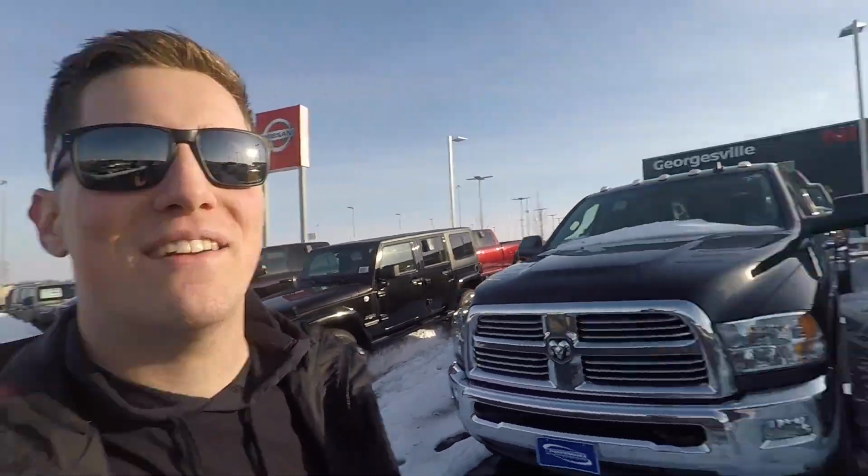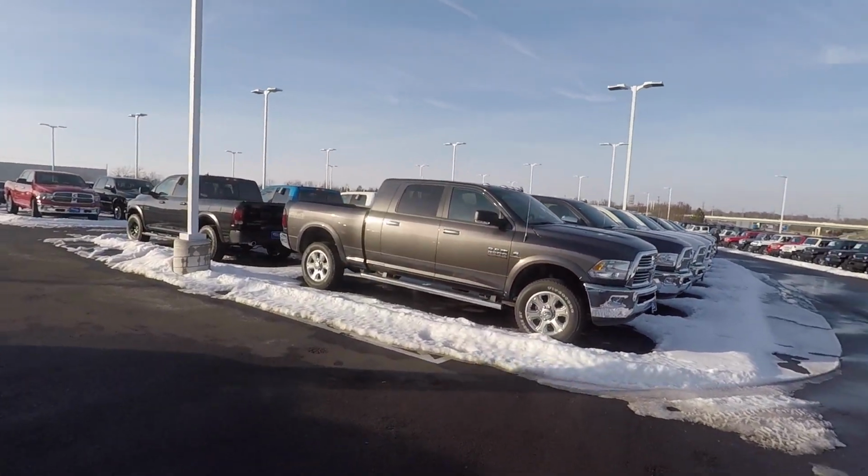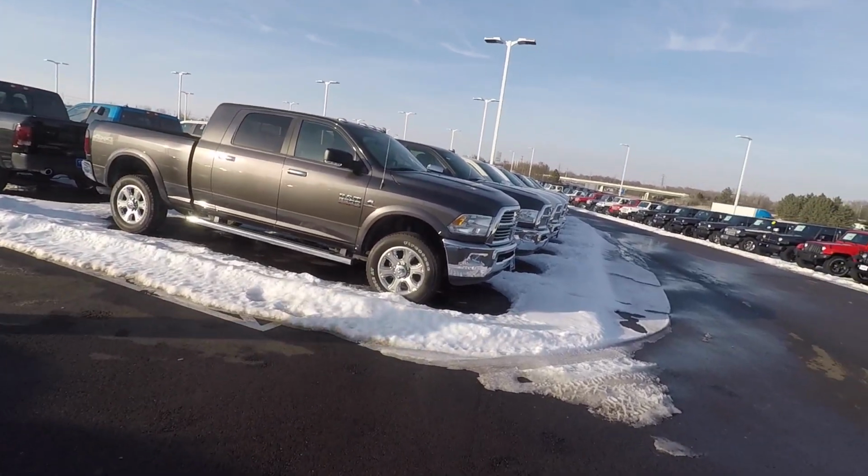Of course, we've got Ryan over here. He loves the Rams. He wants to buy a Cummins. Oh, look at that. That's a nice mega cab. 2500 HD. That is nice. I like that color. That's something he's looking for. He loves those Cummins.